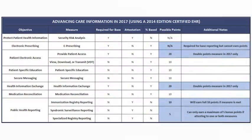Since clinicians aren't required to have a 2015 edition EHR until 2018, CMS has created a modified list of ACI measures for those using a 2014 edition EHR next year. These measures are the same measures that you are familiar with in today's meaningful use world, but with some slight changes. Now, as a brief reminder, for those who have a 2014 edition EHR, you will only need to report on 4 base measures next year. You can also choose additional measures that you use today for meaningful use to report as part of your performance score, except for e-prescribing, CPOE, and clinical decision support. Take a look at last week's video blog for more details surrounding these changes.